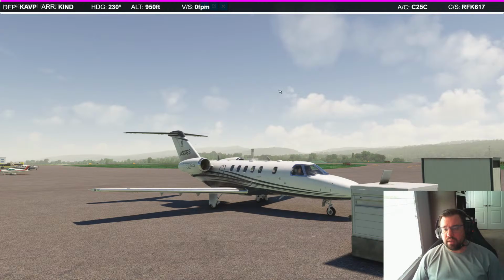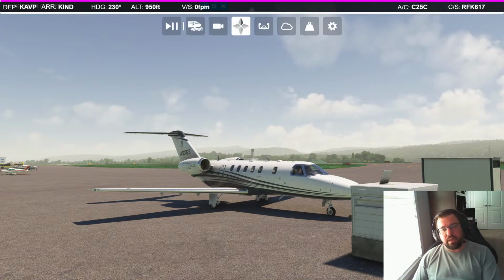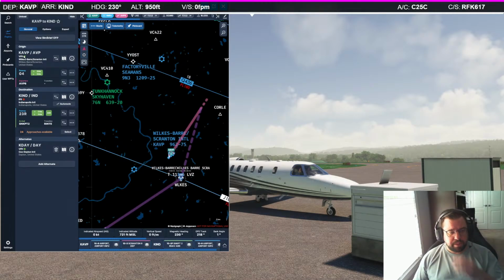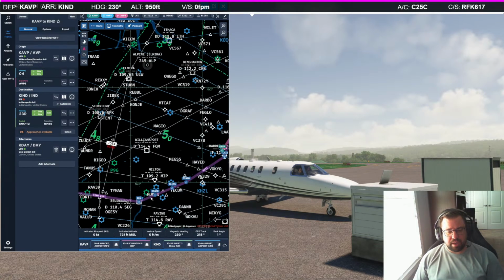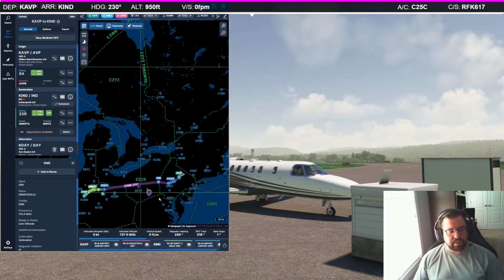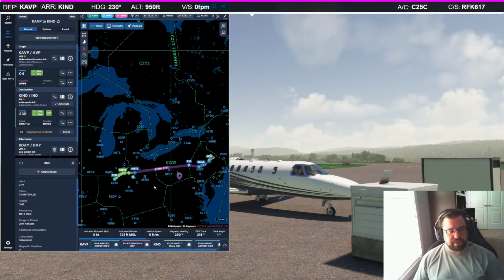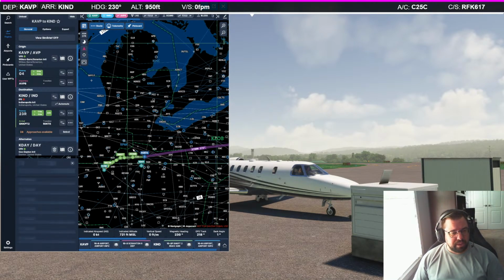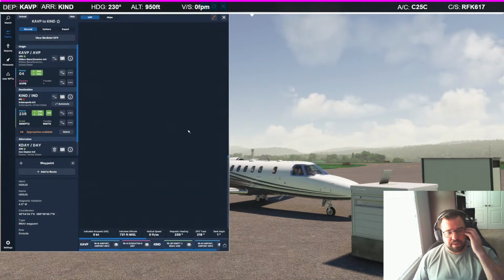Okay, cool. So what we're going to do here is take a look at our flight plan real fast. We will be exiting from KAVP Wilkes-Barre to the north using runway 4 and then do kind of an about face and go through LVZ and go through our departure procedure here, and then we'll be climbing up to, I believe, well, we'll take a look real quickly at our step on the OFP.